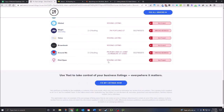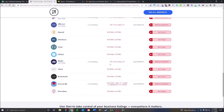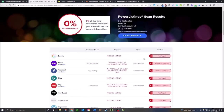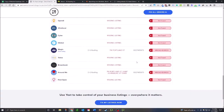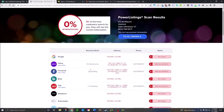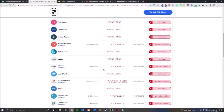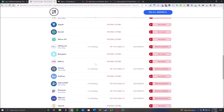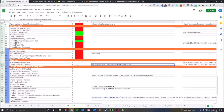I would definitely go back through and update this just to make sure that the address is consistent, the name is consistent, the phone number is consistent. Overall, it does look pretty consistent, but then just add additional listings. It looks like someone has gone through and created these listings, but I'd recommend expanding those. But for now, it looks good. I'm just going to say it looks good.